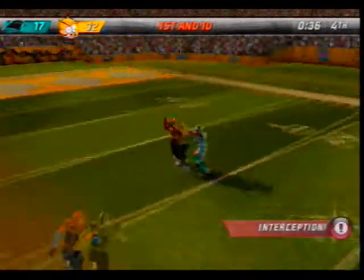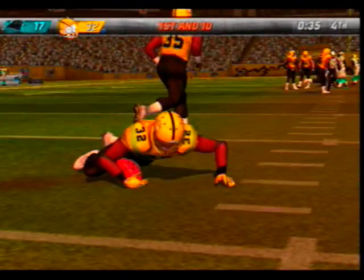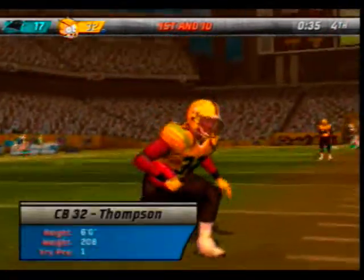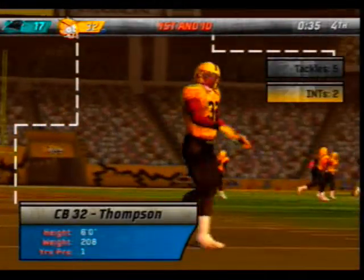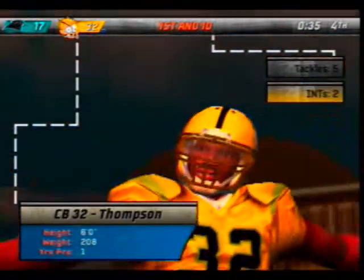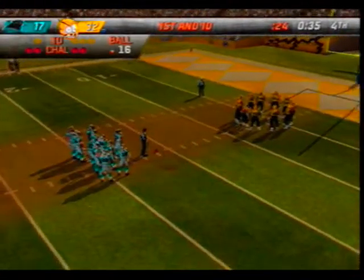Fires this one deep. Picked off. Heavy pressure on the quarterback, and they force the interception. I'll tell you what, when the defense is in a zone, they're zoning areas on the field. You don't react to the man, you react to the ball. And that time, they reacted to the ball perfectly.